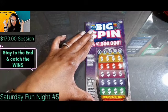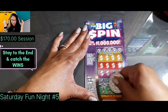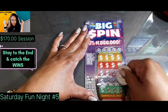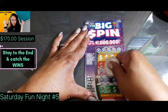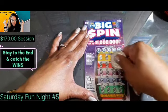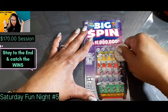All right, let's do the simple search. I think simple searching will be a little easier. Here we go. We're looking for a stack of cash. Come on, stack. Bring on the stack. Come on. This ticket is a little hard to scratch for me. Come on, stack. Don't have a stack yet. No stack. Next, top row. Looking for a stack. All right, no stack of cash.